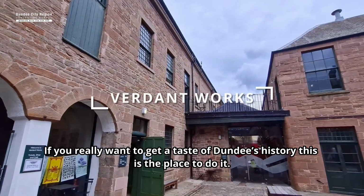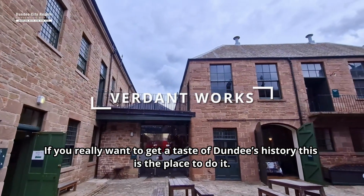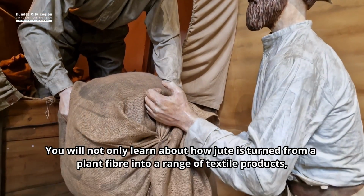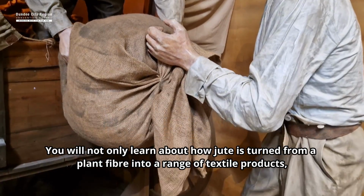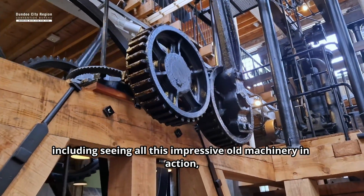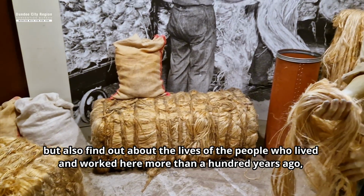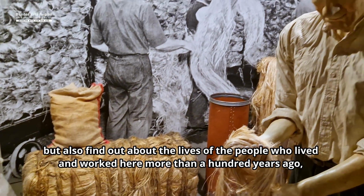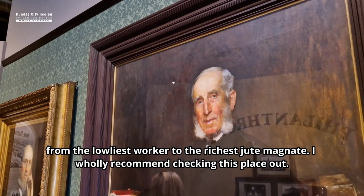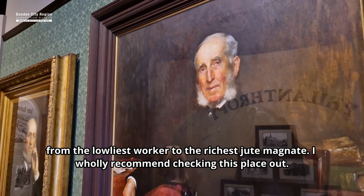If you really want to get a taste of Dundee's history, this is the place to do it. You will not only learn about how jute is turned from a plant fiber into a range of textile products, including seeing all this impressive old machinery in action, but also find out about the lives of the people who lived and worked here more than 100 years ago, from the lowliest worker to the richest jute magnate. I wholeheartedly recommend checking this place out.